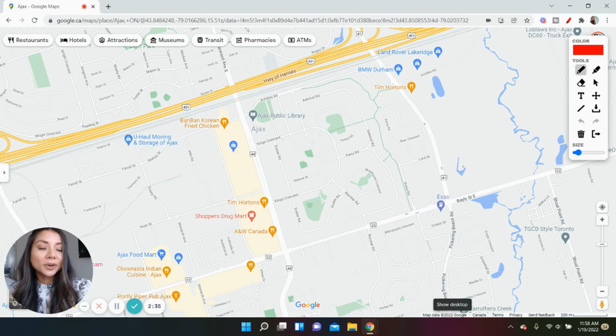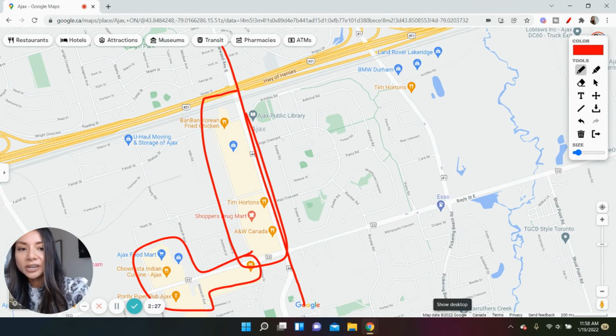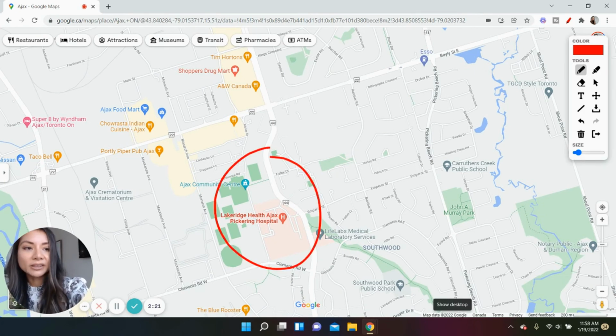But it is nice because you are close to a lot of amenities here along Harwood, the different shops and plazas that I showed you earlier. And then just up the road here is the hospital, Lake Ridge Health here.